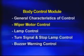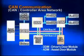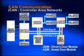Wiper motor control. Lamp control. Turn signal and stop lamp control. Buzzer warning control. Keyhole illumination control. Defogger timer control. Room lamp delay control. Anti-theft function control. And self-diagnosis. The body control module shares the information with each control module through CAN communication.